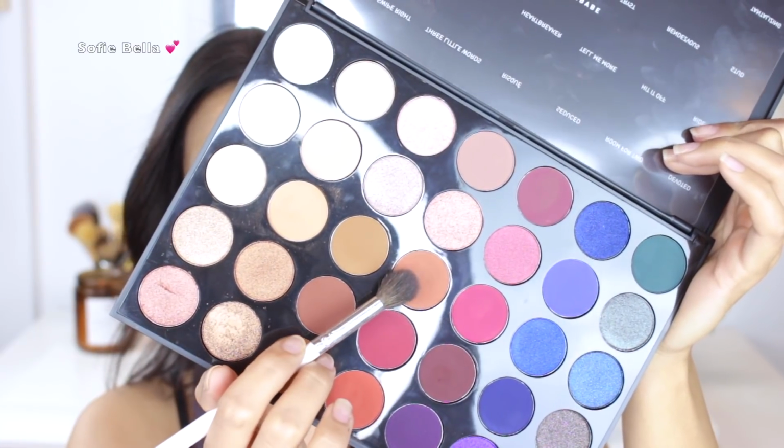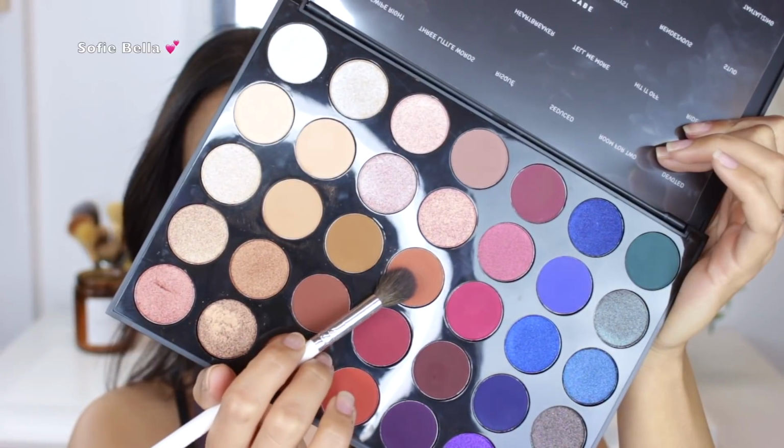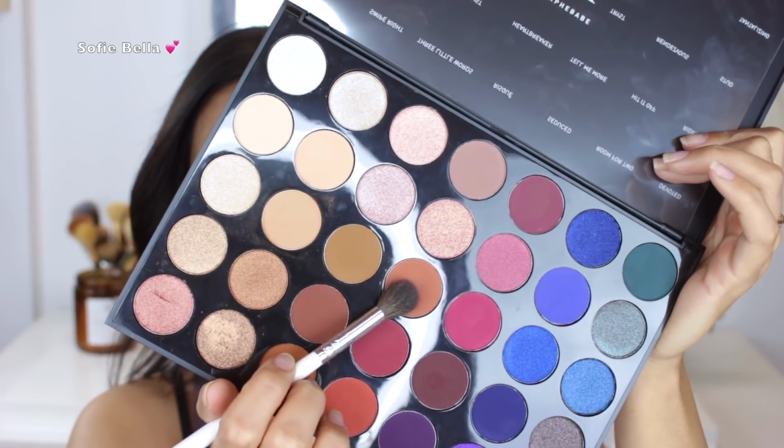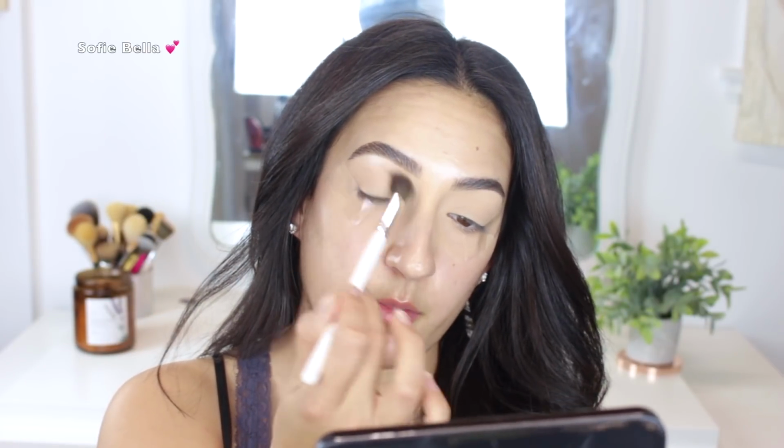So next I'm going to go into the shade Turned On, which is this shade right here. It's like an orangey nudie transition shade. I'm just going to be putting that shade in my crease, going in back and forth motions.